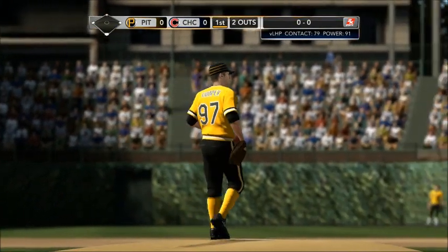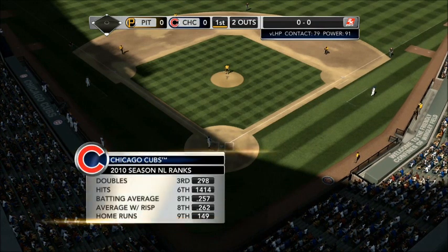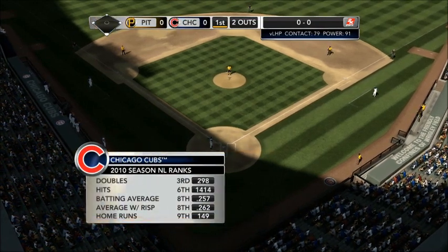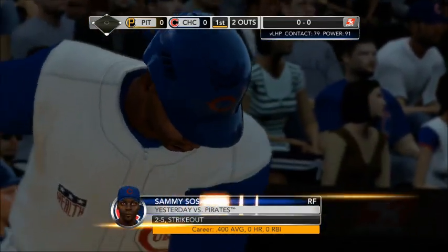A chance here to check out how the Cubs ranked in the National League last year. Third in doubles, sixth in hits. They were in the top 10 in team batting average, an offense that made a lot of contact and got a lot of base hits.